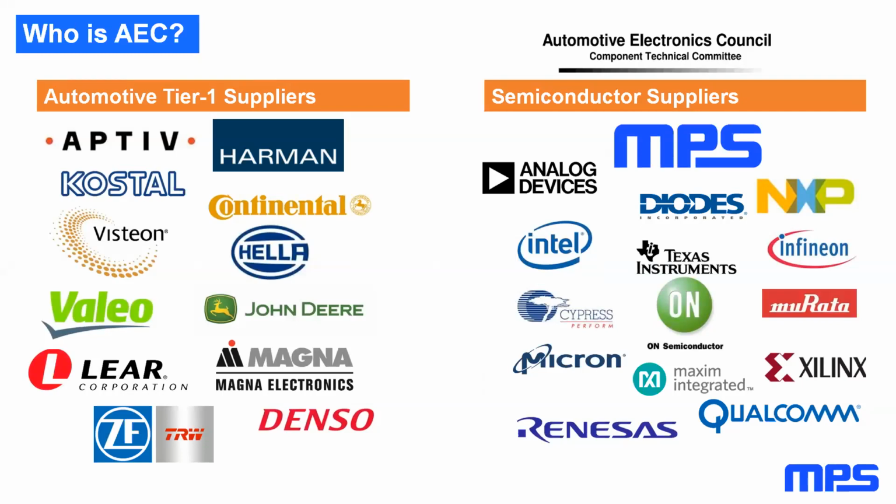AEC, who is AEC? AEC was founded in 1993 by GM, Ford, and Chrysler, Delco. It has now been expanded to include the Tier 1 suppliers. There are some OEMs that are consulting on it. There are a large number of semiconductor suppliers, and the function of the AEC Technical Committee is to establish the qualification standards. If you join as a member, it's good because then you get to see what discussions are going on to improve the standards.